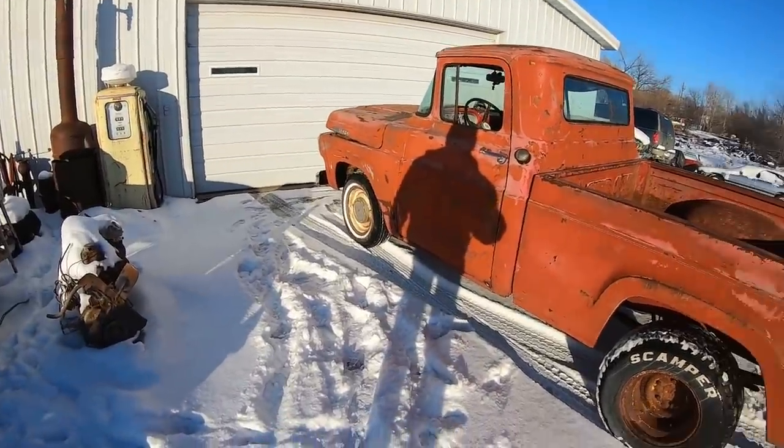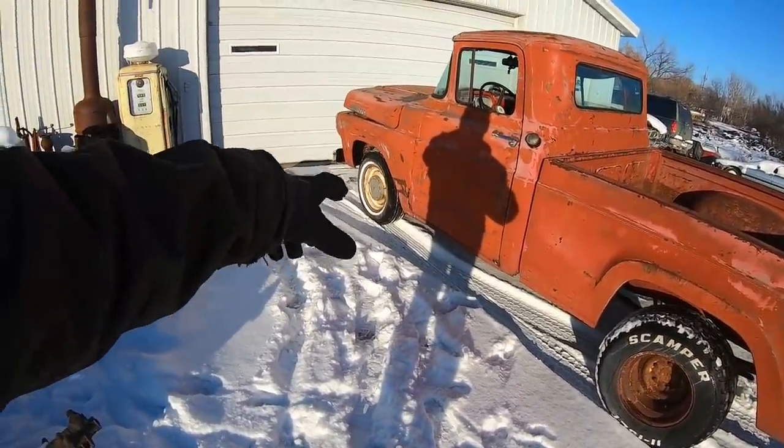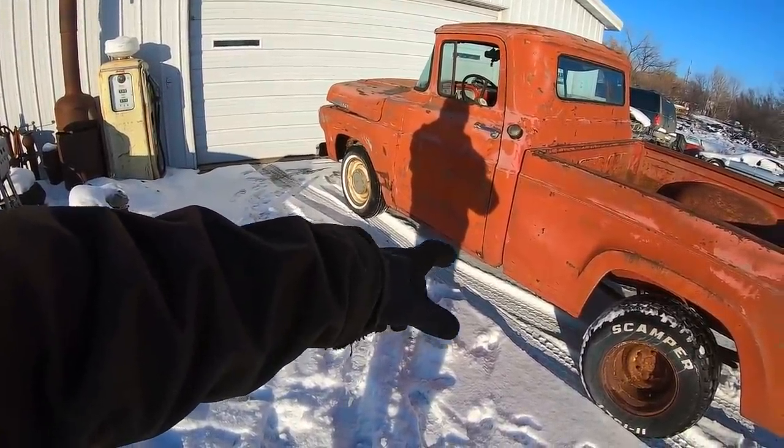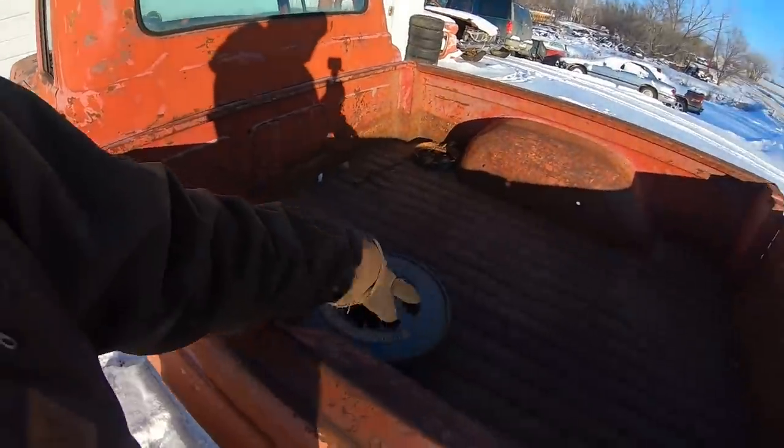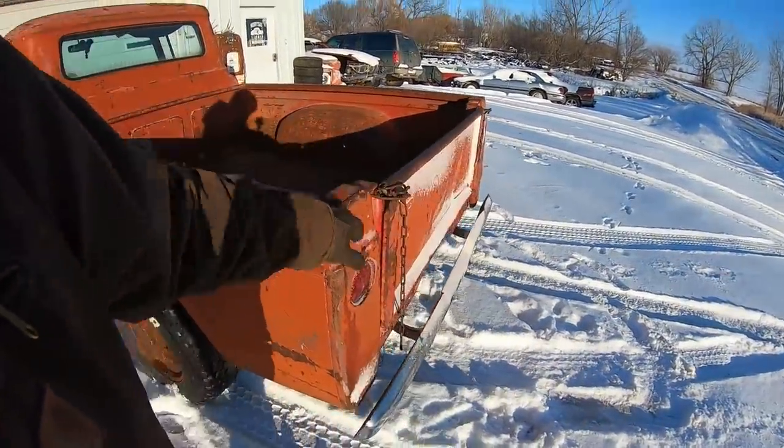Outside, it doesn't look that bad. You know, the dog leg stuff, a little bit in the bottom of the doors and the cab corners. Clearly it needs all the stuff on the inside, but the box floor is good. Tailgate's got a few holes in it, but super good start to a hot rod.